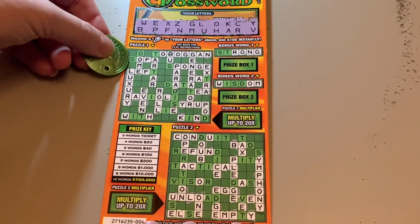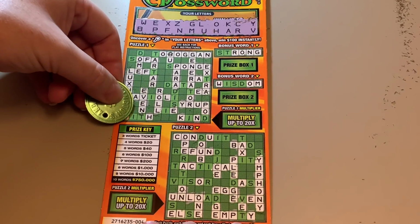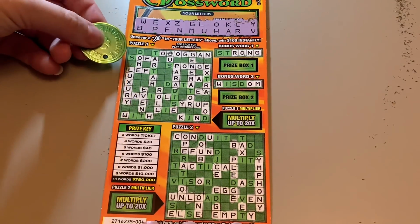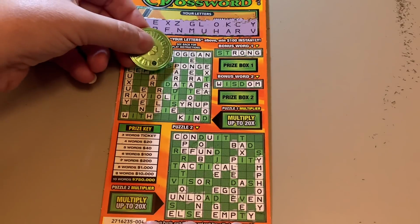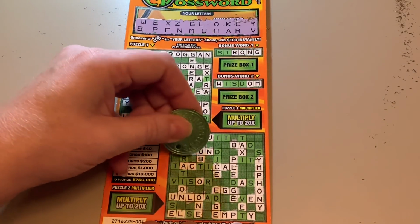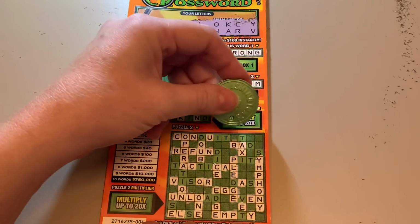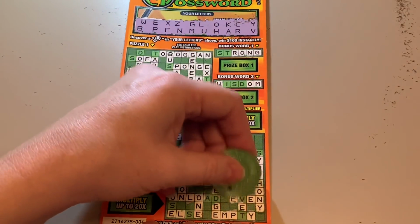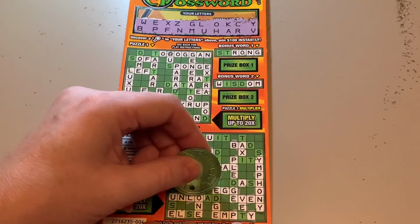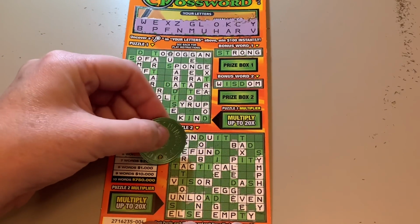S, no T. We have luxury, even, no I, no D. I think we only got two words on this one. Let's check down here, R and V. Oh, even, there we go. I think we got three words here. We got egg, one, and even. So I think we got three words here.